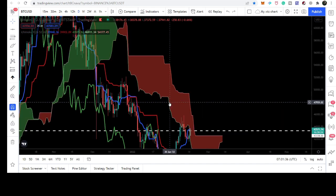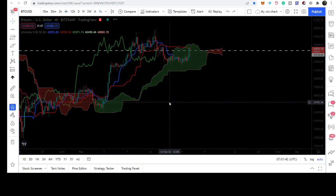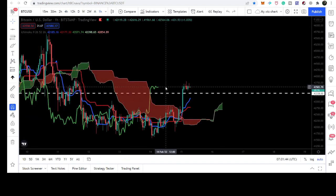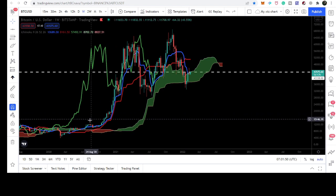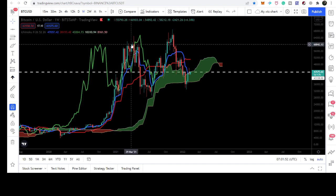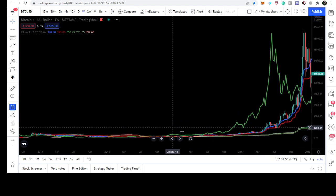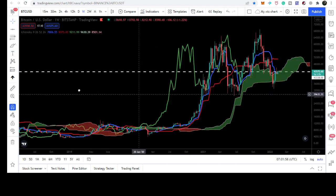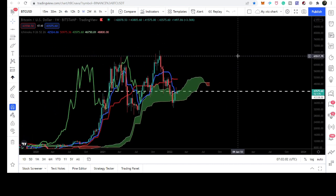So I will be looking for the closing on the weekly time frame. Once we have a closing above the resistance of the weekly Ichimoku cloud, then we can expect that we will have a very strong support of the Ichimoku cloud. And like we had previous rallies, you can see very big rallies after breaking out of this cloud, we can expect such a rally once again. So this will be a very big development.